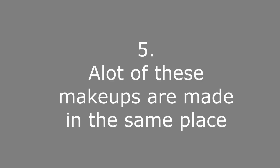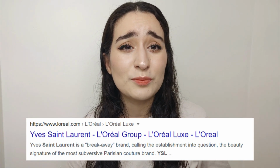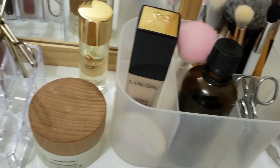All right, number 5. A lot of these products are made in the same place. I think YSL is also made by L'Oreal, and so the products are more or less the same. So don't get sucked into this idea that you're paying for the packaging, you're paying for the aesthetic, for the dream, the feeling. You're not necessarily paying for a better brand.